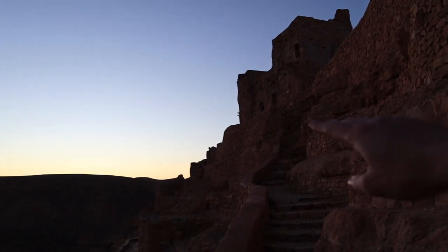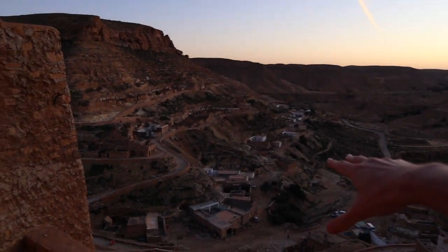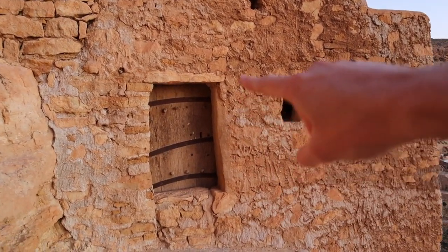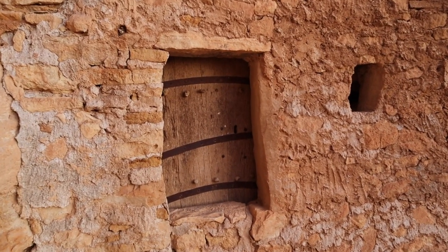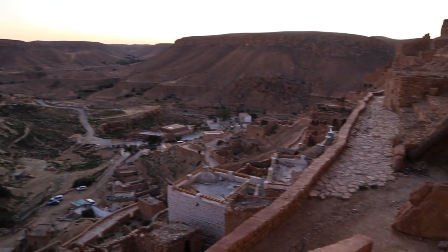It looks like no one lives around this area anymore. They all live in other parts of the town. The door is just simply too small, I think, for anyone to be living in it in the 21st century. But you can imagine this was an old street of some sort.